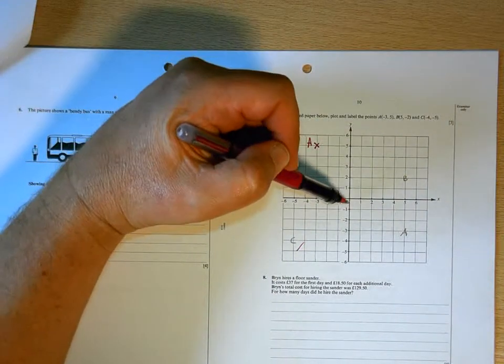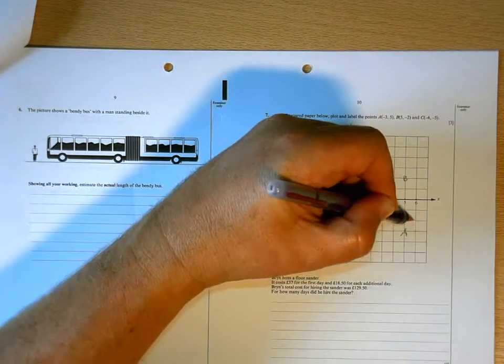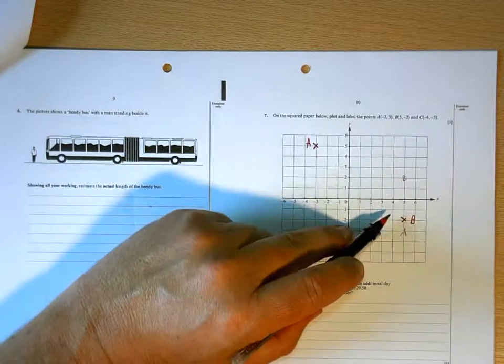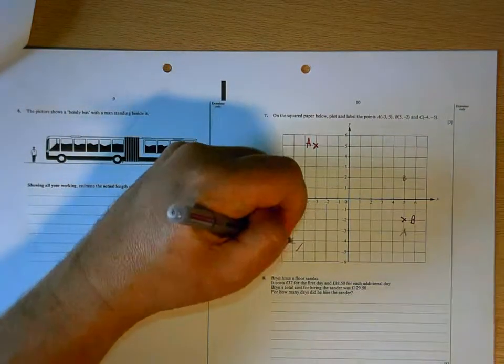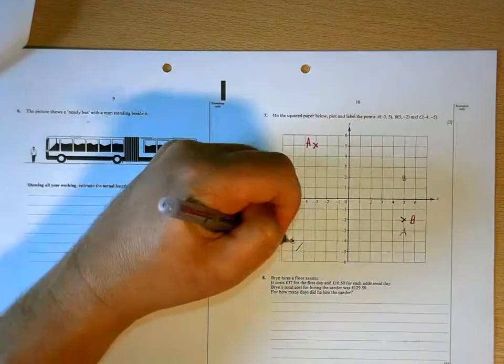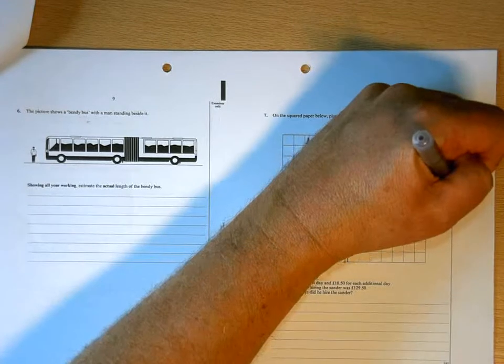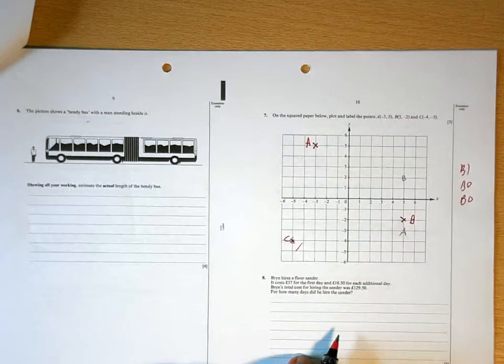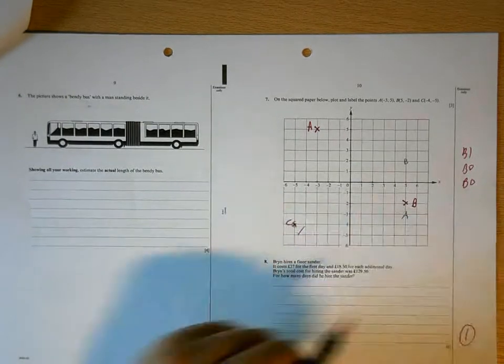And B is across 5 and down -2. So B is there, and again X marks the spot, write B next to it. So this one is correct. Put the cross there, write the C next to it. I'll give you 1 out of 3 there. You should be able to do that. 1 for the page.